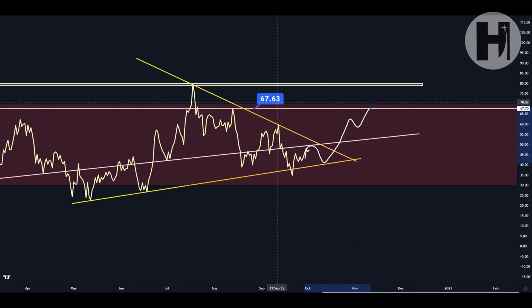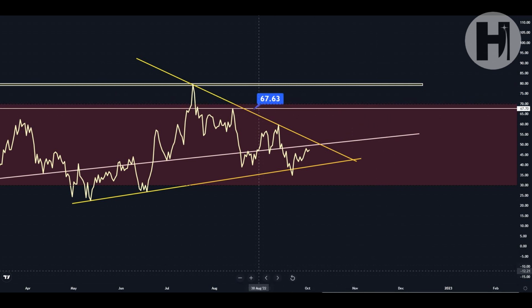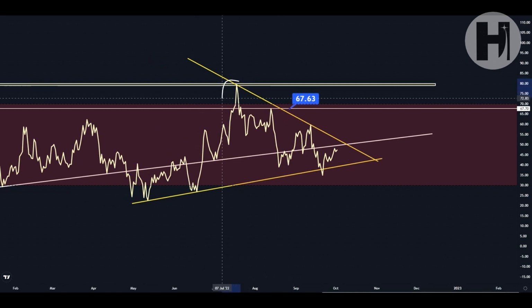We may run into this resistance at 67.6 on the daily RSI. We may as well get overextended into the overbought above the index of 70. So if that happens, that would be a great opportunity to take some profits, because the last time that happened here in July, that was a great time to sell your Polygon Matic.